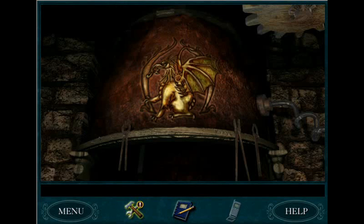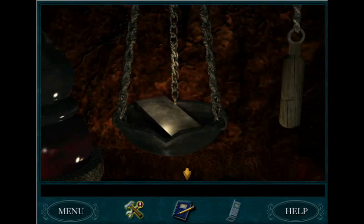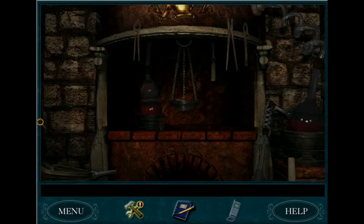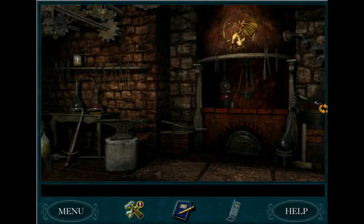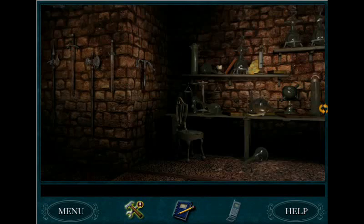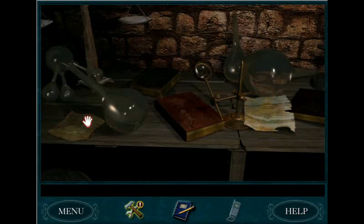Blackmoor Manor. We just found this awesome laboratory with this forge here, and we found a cool key that looks like it might work in this lock here. So we could be really close to finding, like, the Penvellyn treasure, whatever that is. We haven't explored this area yet, though. What do we have here?